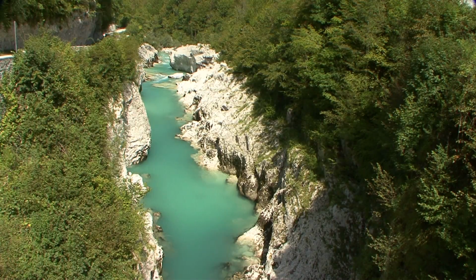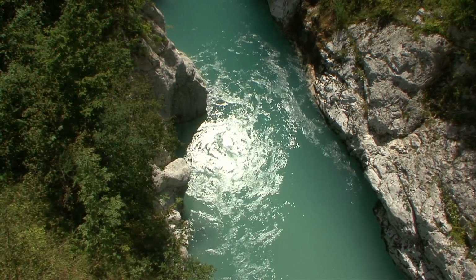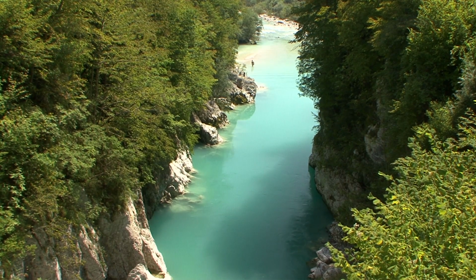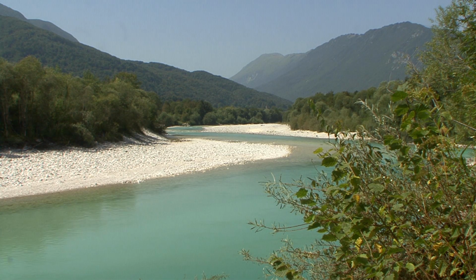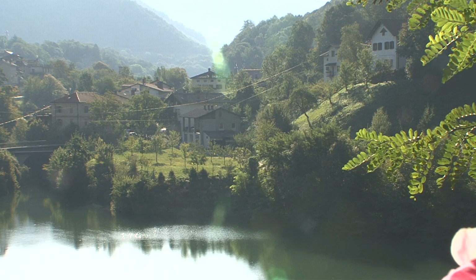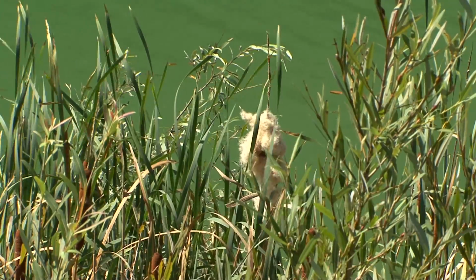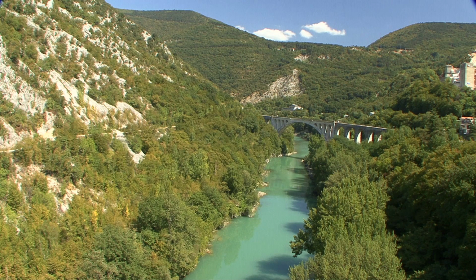The Kobarid Canyon is a magical world. Its wild beauty is truly captivating. Next, the Socha shows a different face. The largest stone railway bridge in the world crosses the pristine river, which finally becomes in Italy the Isonzo River, situated within a delta of the Adriatic Sea.